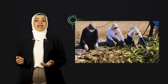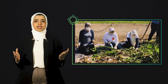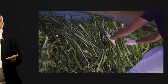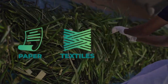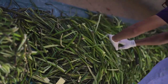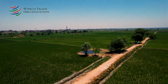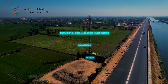So, we started by analyzing and studying the components of each part of this plant. Our lab tests have shown that it's the roots and stems that contain an astounding amount of a substance named cellulose. Cellulose is an essential material that is globally used in manufacturing paper, textiles, pharmaceuticals, and even more. Since cellulose is incorporated in so many industries, its global market size jumped to $260 billion. And according to the World Trade Organization, Egypt's cellulose imports in 2020 alone reached $64 million.